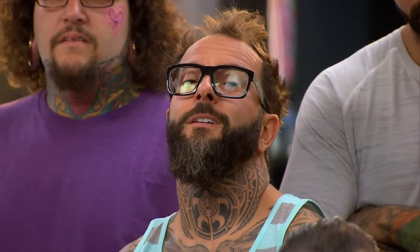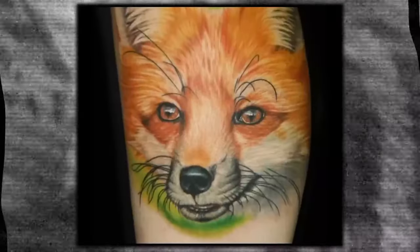This week, we're testing dimension. Oh, man. Creating dimension is to make your tattoo look like it's actually popping off the skin. It's the difference between a basic tattoo and an amazing tattoo. Today, you must tattoo an animal. Oh, yes. I've been waiting for this challenge. This is the imagery that I love. This is the imagery that I do. I know I'm gonna kill it.